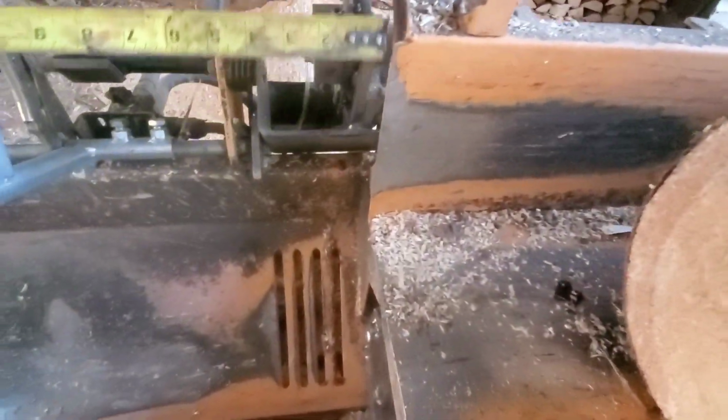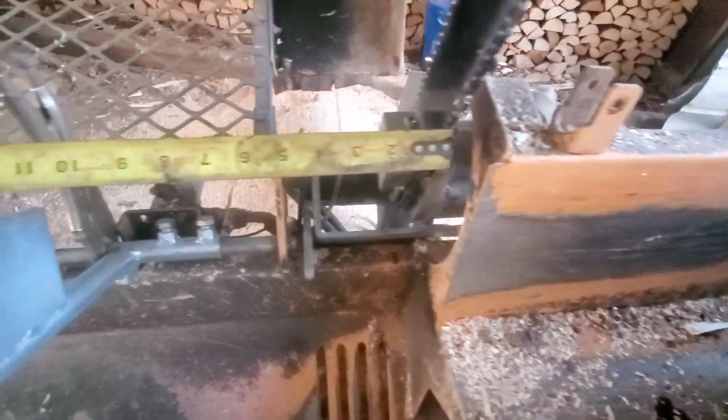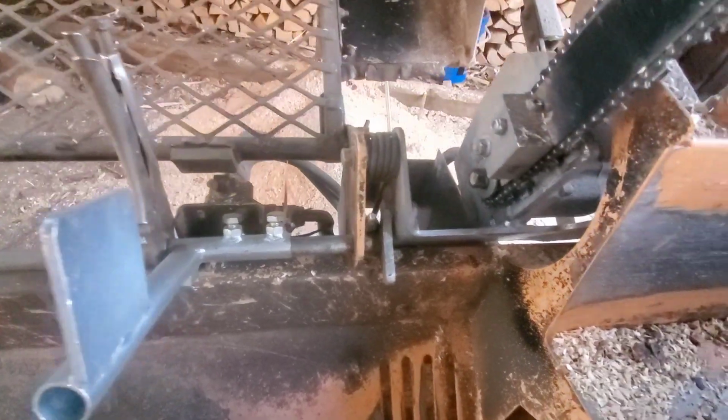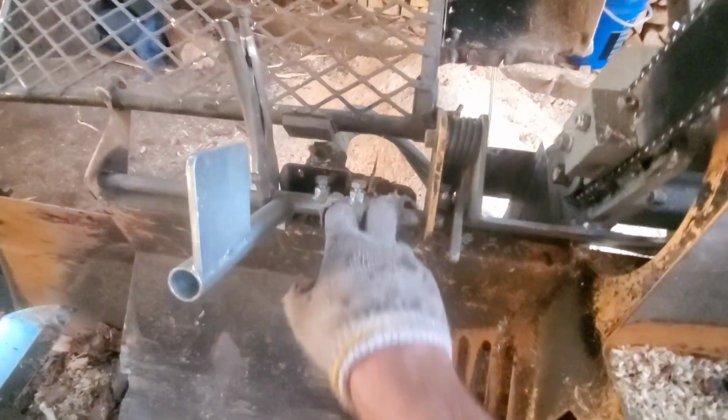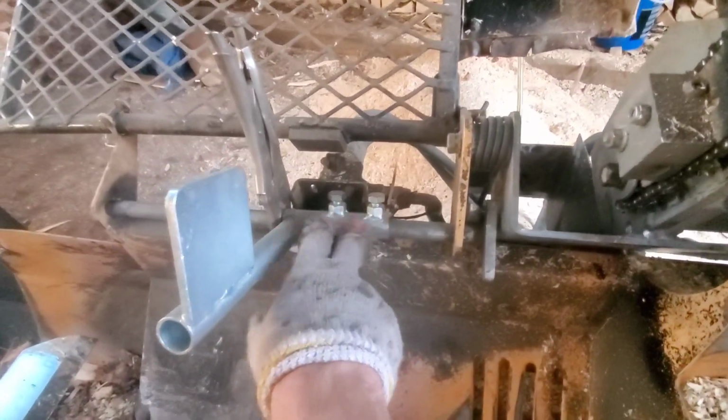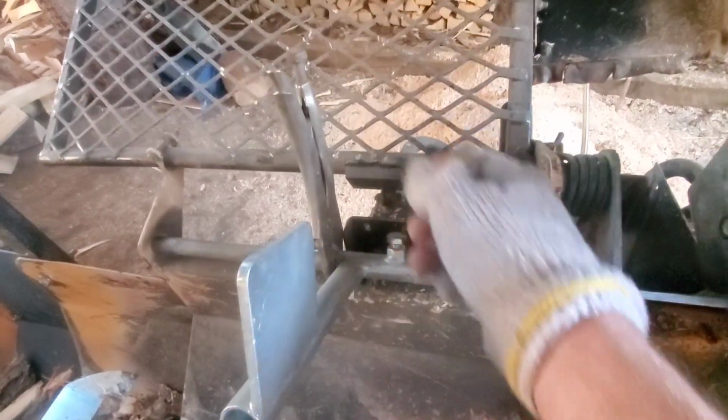All measured out here. Start at the blade, we'll move over here to 12 inches exactly. Easy to move this thing. We've got just these two screws. You loosen them or tighten them up wherever you want to move it. It slides either way. I usually put a pair of vice grips up there just so it doesn't move at all.